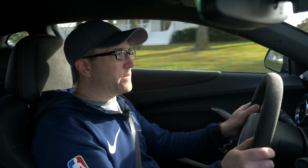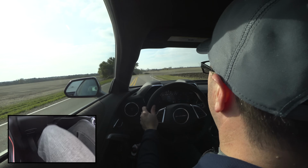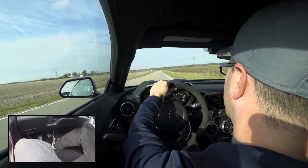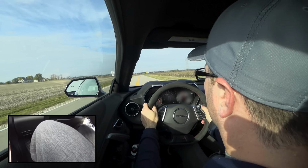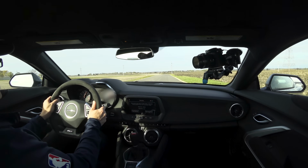Now, this car has an auto rev matching feature, which you pull a paddle to turn on and pull a paddle to turn off. I don't use it, but it works extremely well. If you're kind of new to the track scene and have issues with heel-to-toe downshifting, it's going to help you a lot. But heel-to-toe downshifting is so easy on this car that it becomes a non-issue.